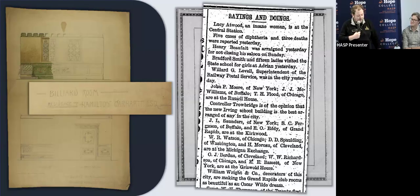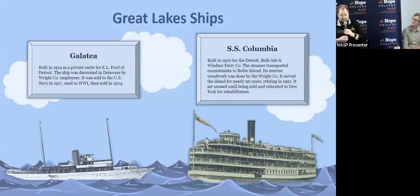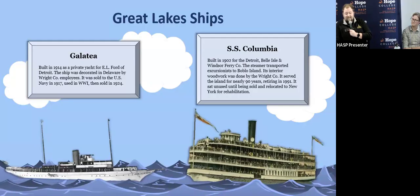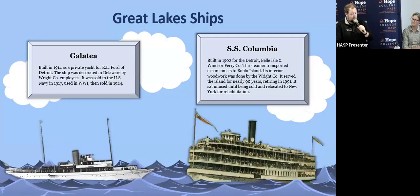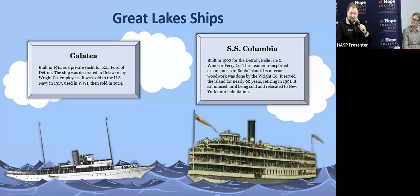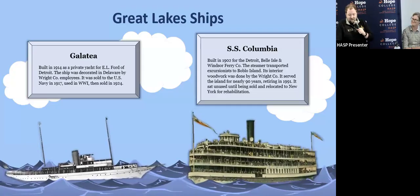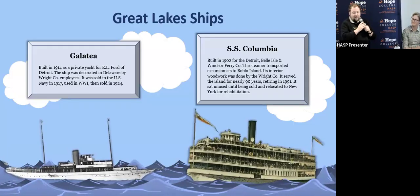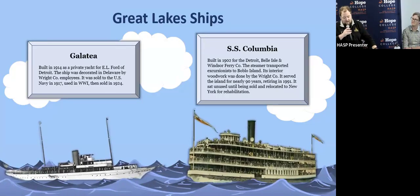So let's go into some of those categories we talked about. We'll start with boats. Again, the big surprise for us is that the Wright Company is doing boats. Two examples from that list are the Galatea, however we want to pronounce that. I'll take feedback if anybody has thoughts. It was a private yacht built for E.L. Ford of Detroit, and it was decorated by the Wright Company.